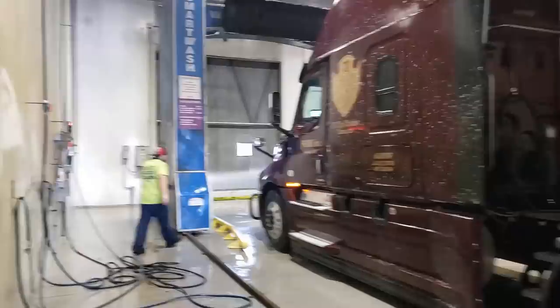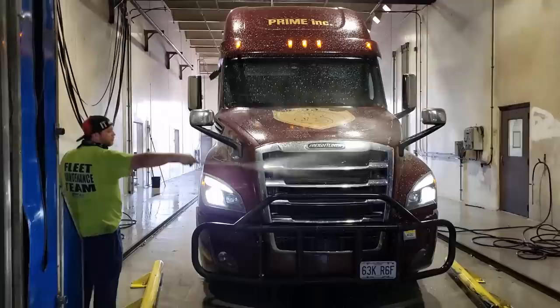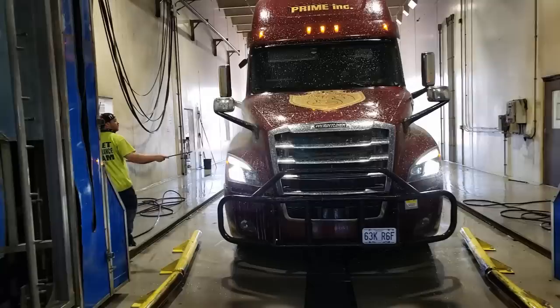Alright, got one side pre-soaking. Gotta watch my step and all this stuff here. She's going to look so nice and shiny again.